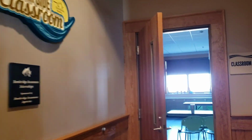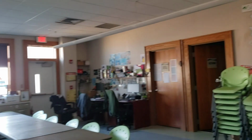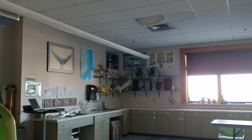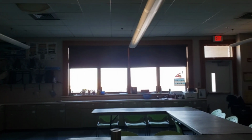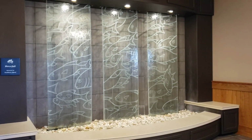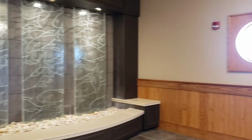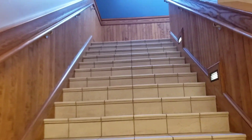There's our Surfside classroom. I won't go all the way in here, but this is pretty neat. See, I don't know what else is back here. Oh, look at this little waterfall. That's pretty cool. That's really nice. And then upstairs is where they have their reception hall. We'll take a walk up there.